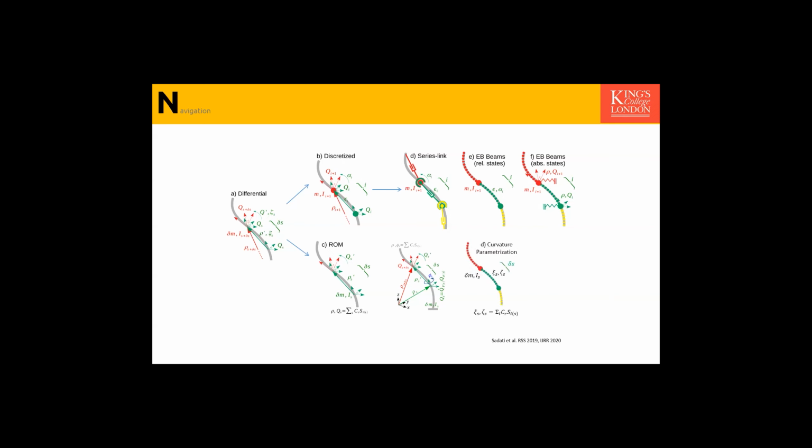There are other works that assume a polynomial or a spline representation of the curvature and strain instead of the shape itself. As a result, parameterizing the curve using relative states or using serial links, because it gives you relative states, they're similar, and the finite element approach by assuming the states to be absolute, or using modal representation for the shape itself, they're kind of similar because they're talking about absolute states.